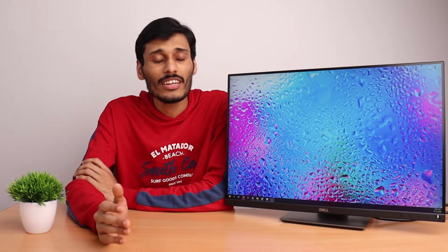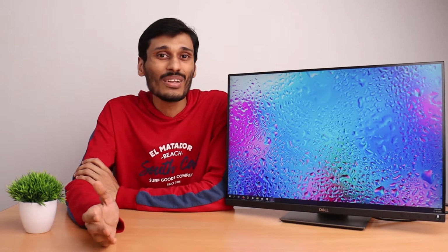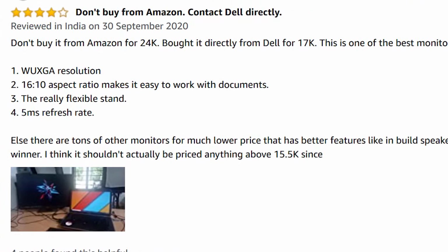The price of this monitor is a little bit on the higher side. It cost me like 17.5k when bought directly from Dell. And the crazy part is that it got listed on Amazon for 24k and they kind of reduced the price to 18k once I put a review up there saying, hey, don't buy from Amazon, get it directly from Dell for 17.5k.